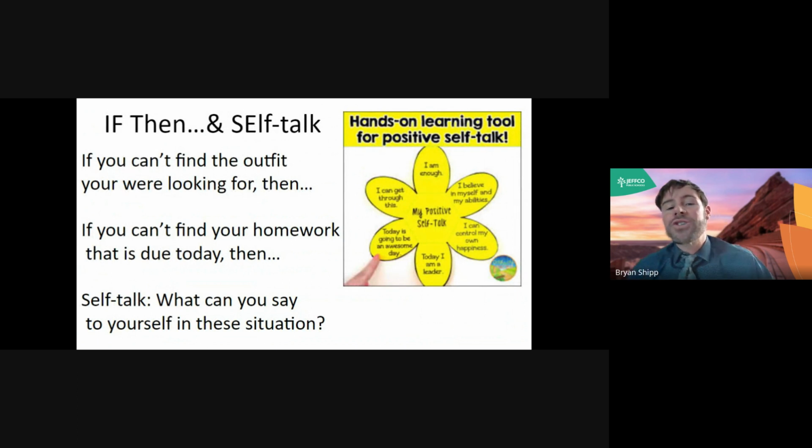So these are just some strategies. You could use the if then and some positive self-talk. And these are things you can practice in the moment. Hopefully, you have more than 15 minutes before you're getting ready for school. But then you can also just talk about things after the situation. What could they have done maybe a little bit better? How could they have planned a little bit more?